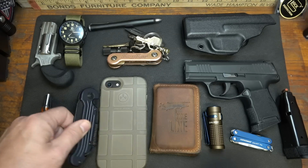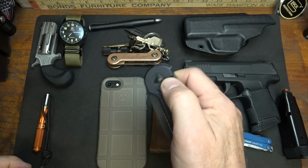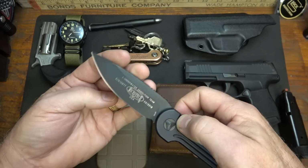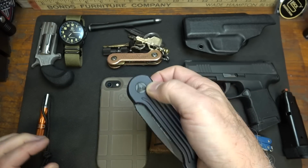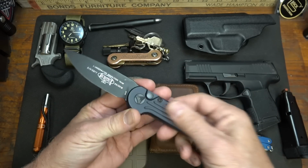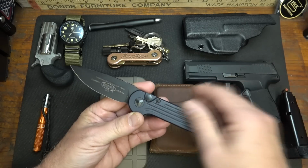As far as my pocket knife, I have switched to the Microtech L.U.D.T. I've carried the Zero Tolerance knives for years, but this is an automatic. This is a fantastic knife. I mean, this thing is built like a tank. It is super strong, and I just love this knife. This is my EDC knife. I carry it all the time.